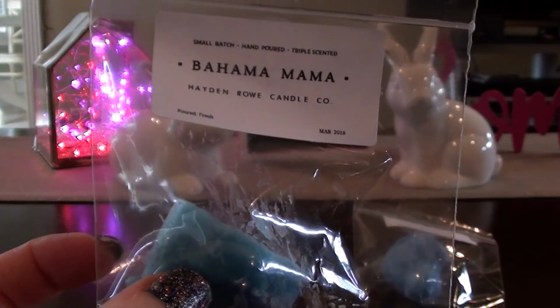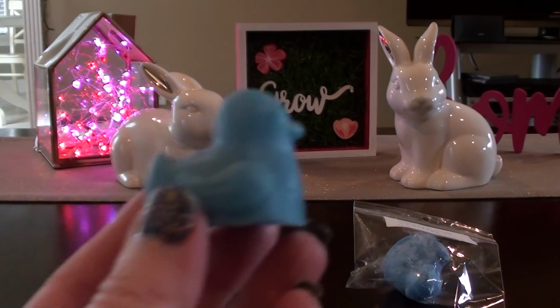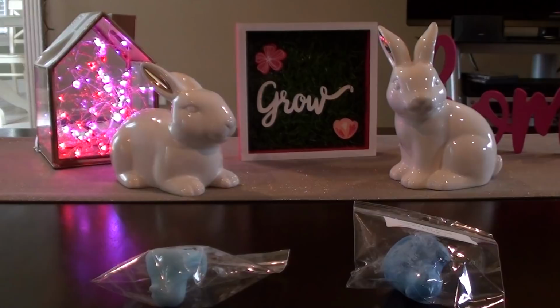Okay, the next one is Bahama Mama. Oh, this must be some sort of fruity, this smells like maybe a pina colada. Or pineapple. Yes, that has pineapple in it. Pineapple for sure.